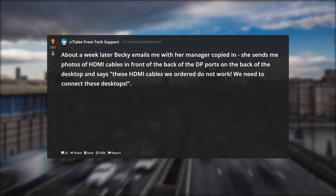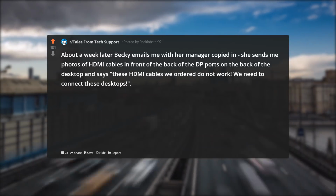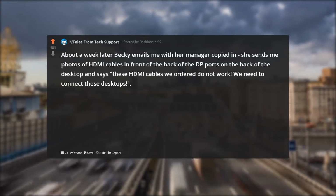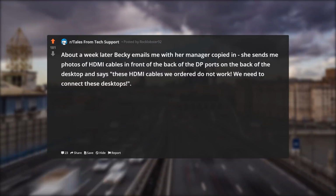About a week later Becky emails me with her manager copied and she sends me photos of HDMI cables in front of the DP ports on the back of the desktop and says these HDMI cables we ordered do not work. We need to connect these desktops.